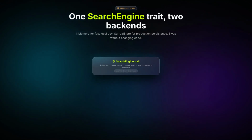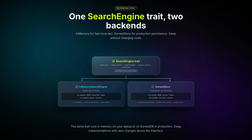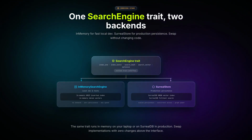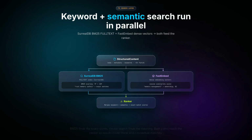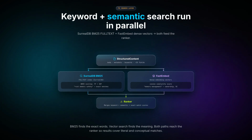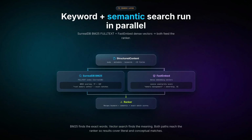Indexing uses a clean SearchEngine trait with two implementations: in-memory search engine for rapid local unit tests and Surreal search engine for production. Surreal search engine runs native BM25 full text and HNSW vector queries directly inside SurrealDB. Search executes across two parallel paths inside SurrealDB. Native full text index performs BM25 keyword matching, while FastEmbed generates dense vector embeddings for semantic similarity. Both keyword and semantic candidates merge into the multi-signal ranker.